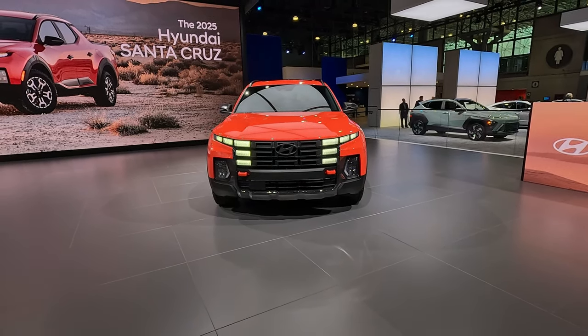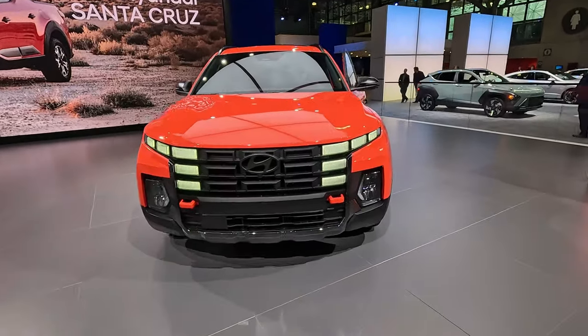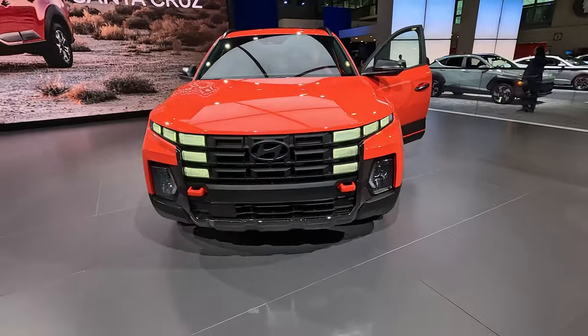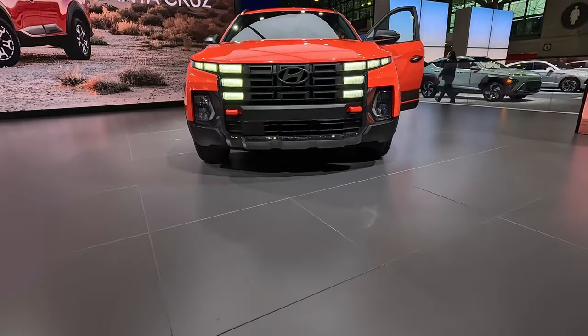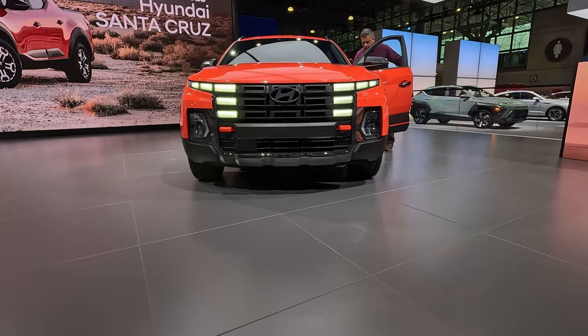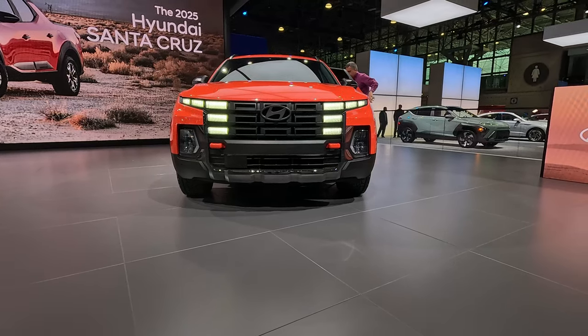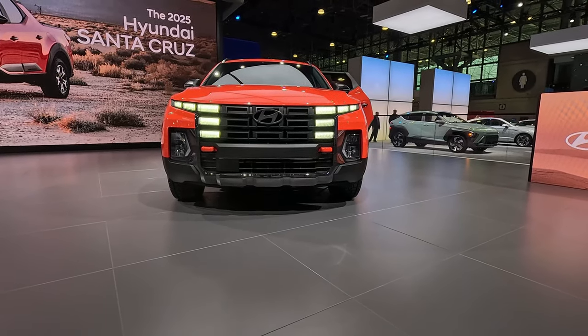But the thing that really ups the game for me, we've got orange tow hooks here on this one. So orange tow hooks and improved approach angle versus other models on this one. The very dark logo on the front. We've got XRT badges on the inside of the seats and stuff.